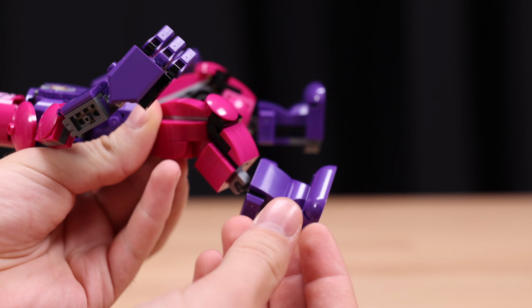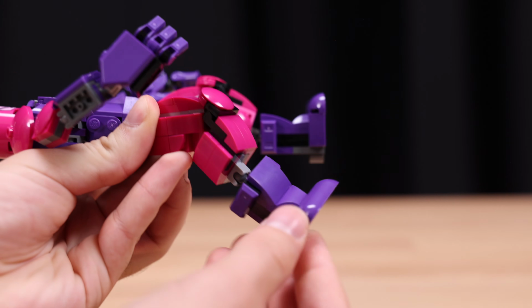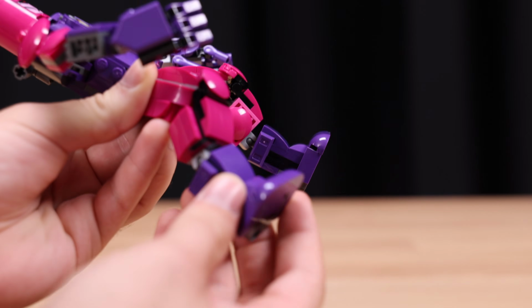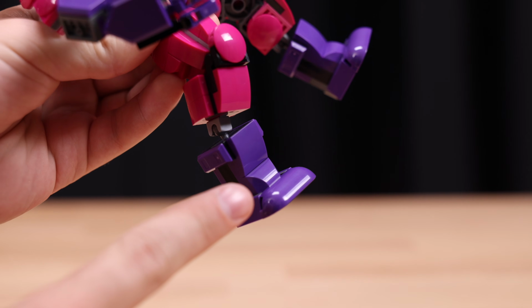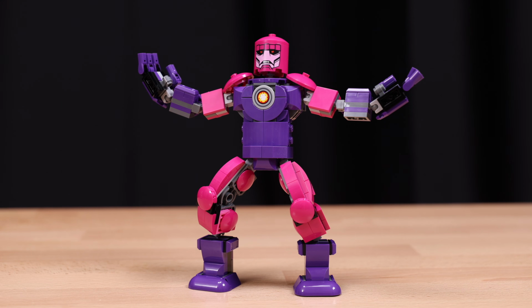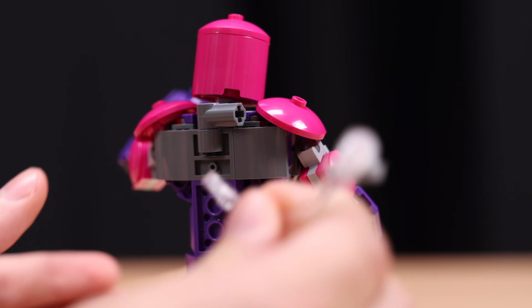As for the leg joints here, there's also a lot of ball joints. It's not as posable as the arms are, but still enough where you'll be satisfied, at least in my opinion. It's also worth noting that I really like this parts usage of I believe it's a Mario piece that's being utilized on the feet there, and you can get some fairly fun poses with the Sentinel.